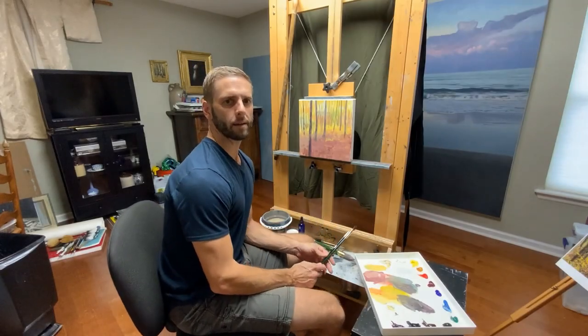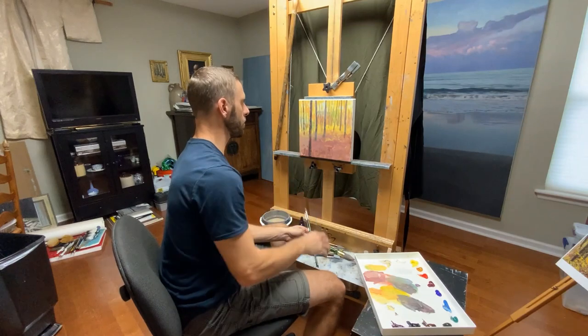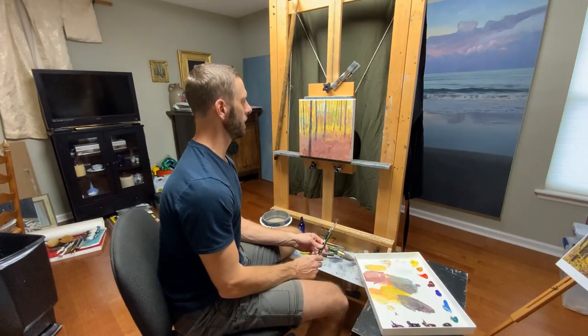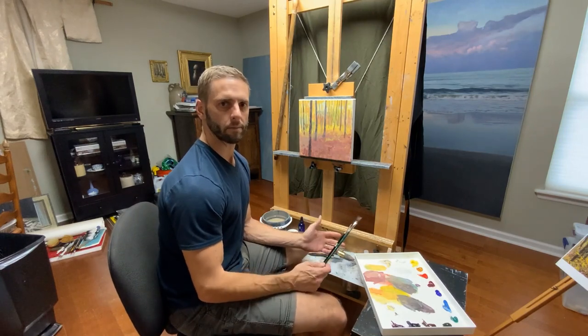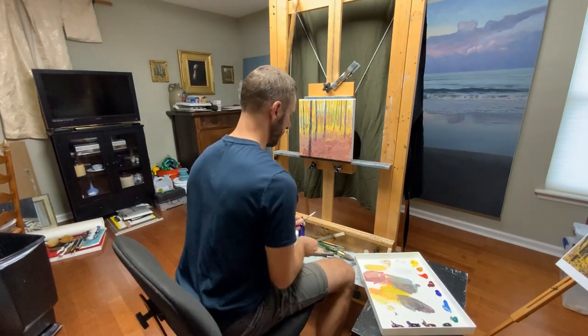All right, so I've got a lot more of the layers built up. I've got a lot of work in on the trees now. I've done a little bit more on the ground plane and starting to just build up some layers and textures. So I'll just continue to keep working and keep demonstrating a little bit more of what I'm doing here.